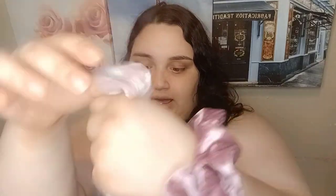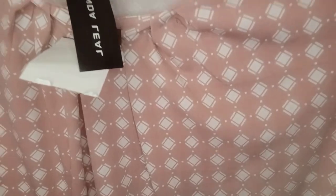I'm so excited. Then I found myself a mauve-y top. This one was going for $7.99, and the brand is called Linda Leal, I think. So this is a 2 to 3X, and it's a really soft material, and it looks like this. So pretty. It has little white squares. So pretty. And then last but not least, the Ulta haul is right up next.